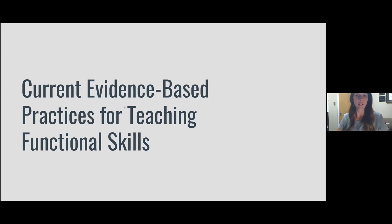I'm not familiar if that is a curriculum. I'm not familiar with that curriculum. Aided language stimulation for teaching communication skills on AAC devices. That's huge, using AAC devices to teach functional skills. Who can see this?